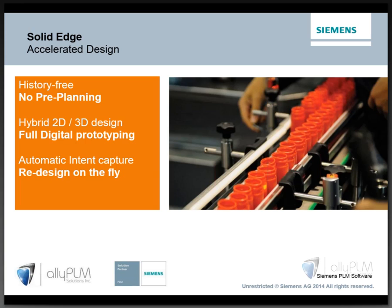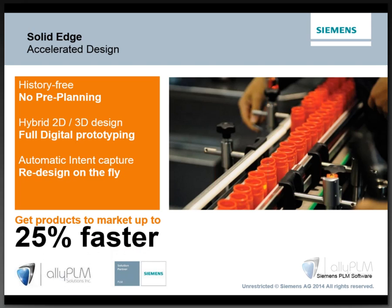Full digital prototyping can be achieved inside of Solid Edge. It does this by leveraging a hybrid 2D to 3D design environment. Unlike other 3D CAD systems, Solid Edge offers a common user experience for both 2D and 3D users. As we mentioned before, we can do this because Solid Edge was developed from the beginning to be an integrated 2D to 3D design tool. What this means to you is getting your product to market faster, up to 25%.